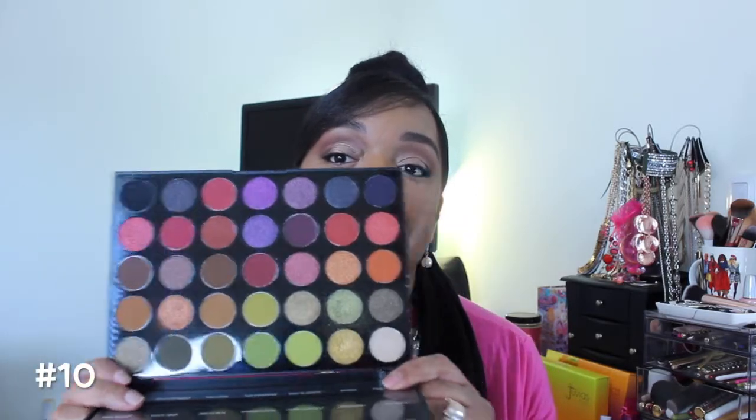And this next one is Morphe 35M, which is the Boss Move. This came out like 2 years ago or something like that. But these colors have been calling my name since it came out. And this is very, very pretty. You do kind of have to work with the shimmery shades. Yes, the matte shades are pigmented and they're easier to work with. The only thing I don't like about this is you do not have your light shade for under your brow, or if you want to put it in your inner eye corner. But I can see picking up more now in this time frame.